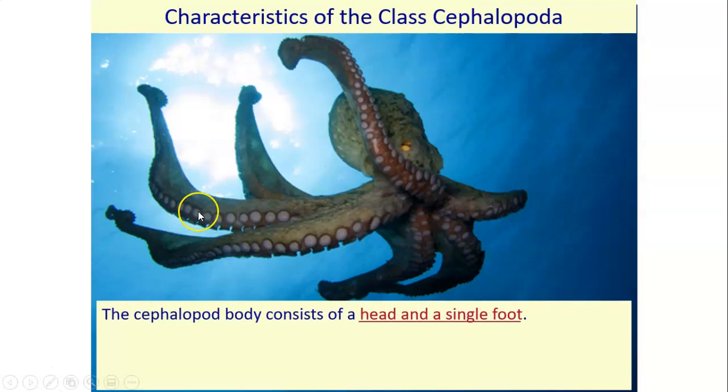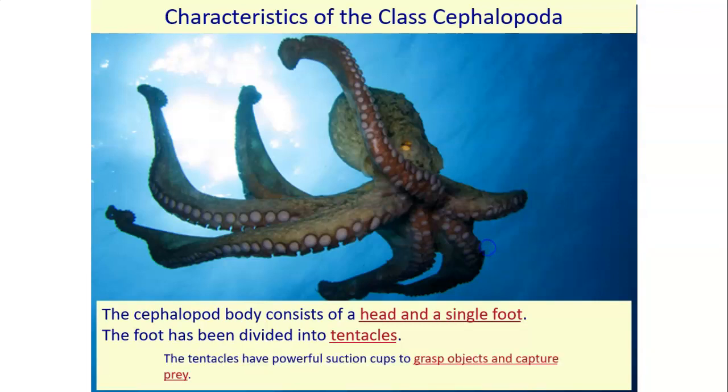Now, as we look at the characteristics of these guys, first of all, their body consists of a head and a single foot. And that sounds funny because you're looking at this picture right here and you're seeing all of these 8 tentacles of the octopus. But technically, that is 1 foot that's been divided into 8 tentacles, kind of like you have 1 hand that's been divided into 5 fingers. So the foot's been divided into tentacles. The number of tentacles depends on which of those cephalopods we're talking about. For the octopus, it's 8.